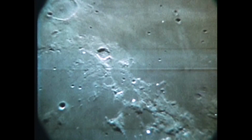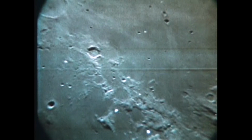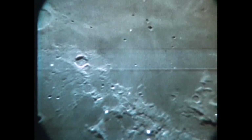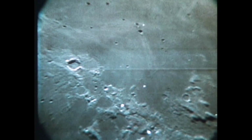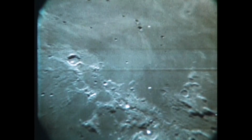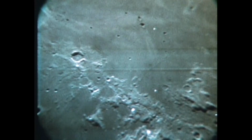I don't know if you can make out, but in the Sea of Fertility, there are a number of craters that are just barely discernible, old craters whose outlines are just barely able to be seen. Roger, I think we can make them out. The color really enhances our ability to discern features and craters over what we see in real time on our black and white monitor.